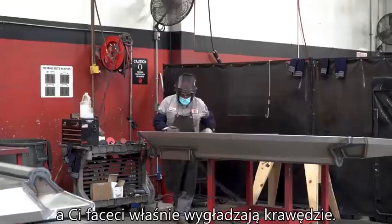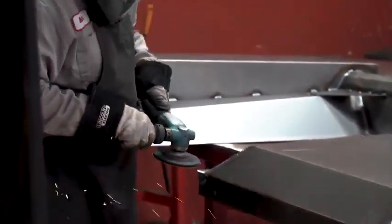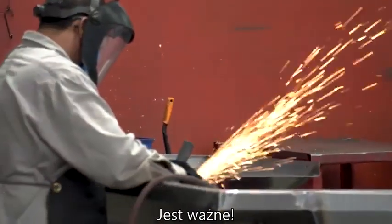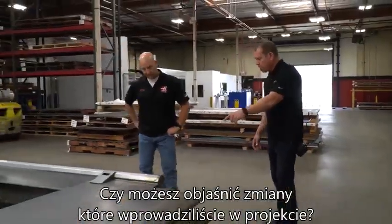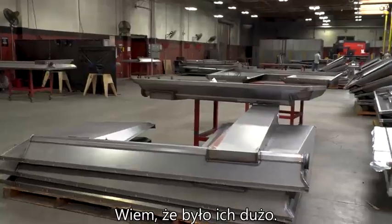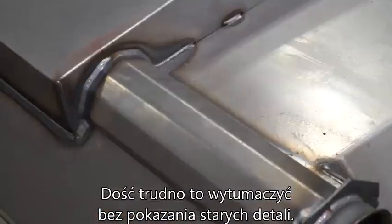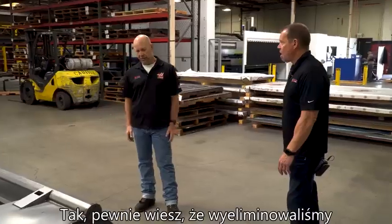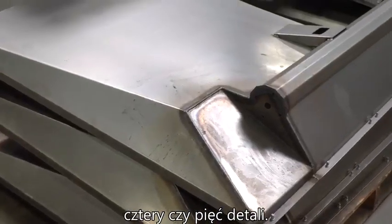Now behind you, what we talked about earlier are the pans. And these guys are just doing the deburring? Yes, they're just deburring. Well, I shouldn't say just deburring, it's kind of a critical thing. It is critical. Can you explain some of the design changes that you guys made on this? Oh, wow. I know there's a lot. It's kind of difficult without the actual old parts sitting here to show you what we really changed. I remember what they look like. We probably reduced it by 4 or 5 little pieces that were on here.